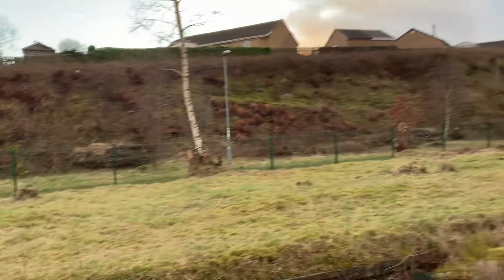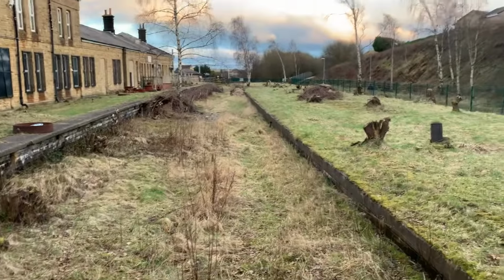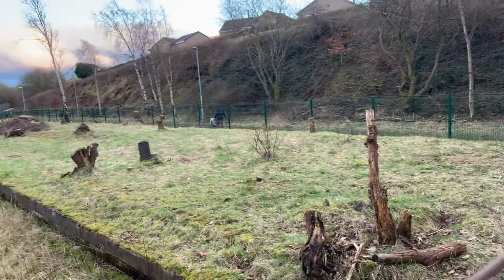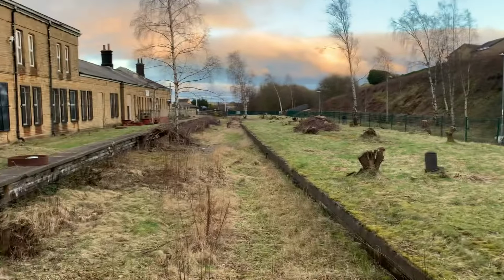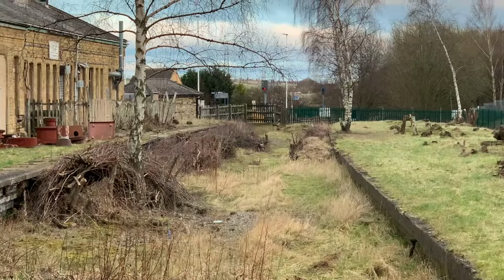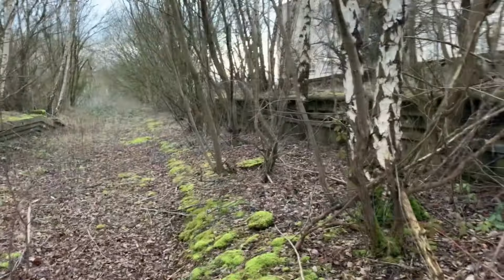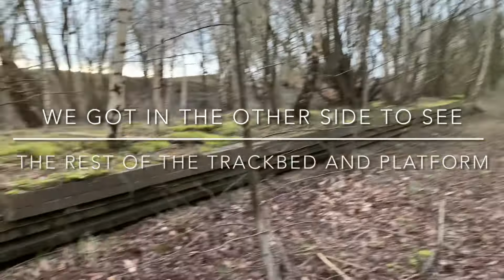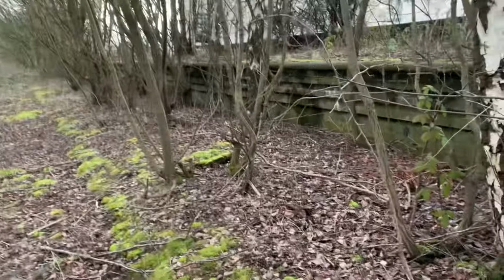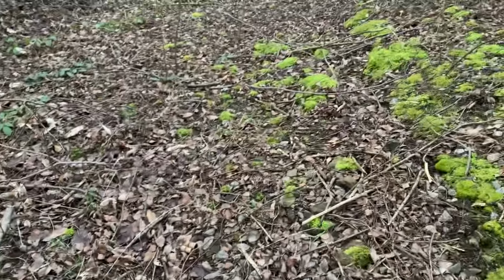The old station building you now see in front of you is now privately owned for commercial use. The waiting rooms that you get now are on the main platform on the Sheffield to Huddersfield line. That's where the old track bed used to be.